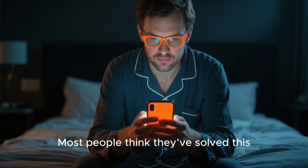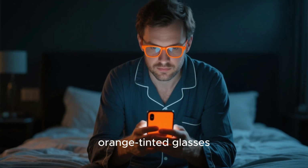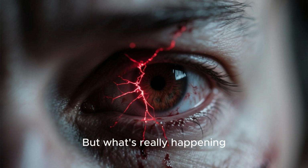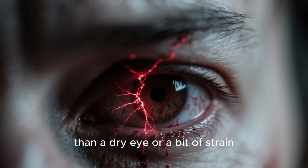Most people think they've solved this. You turned on night shift, you bought the orange-tinted glasses. You think you're safe, that the warm hue is a shield protecting your brain from the digital glare. But what's really happening is much more dangerous than a bit of dryness or strain.